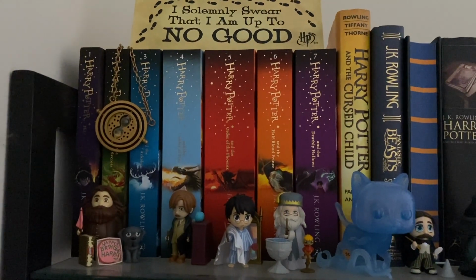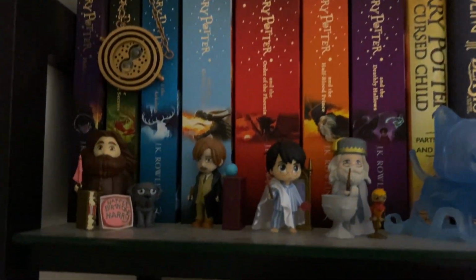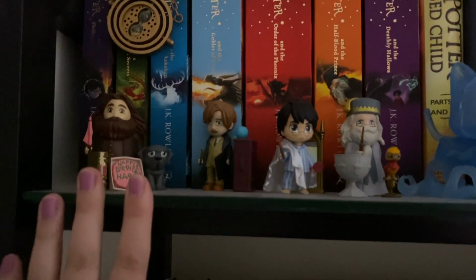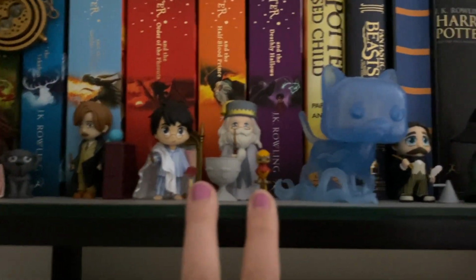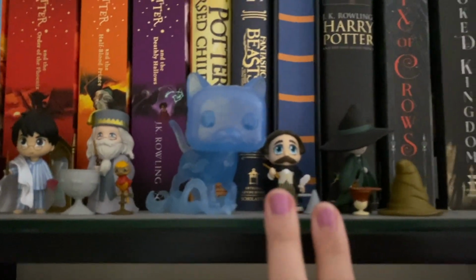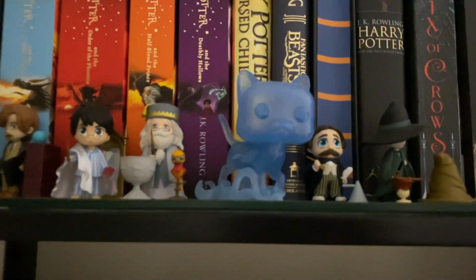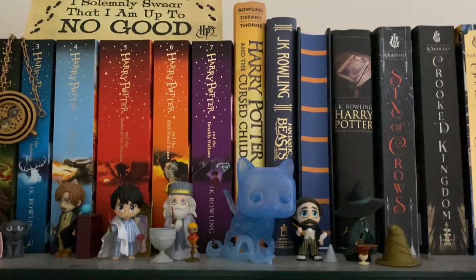I have my Time Turner over there on the 2nd and 3rd book, and I got all these minifigures in the mystery boxes. So there's Hagrid here, Remus is here, Harry, Dumbledore, and we've got Flitwick, my head of house, and McGonagall down there, as well as my Patronus, which is a cat in the Funko Pop design. It's really dusty, sorry about that.